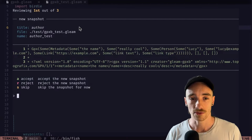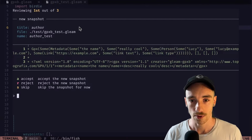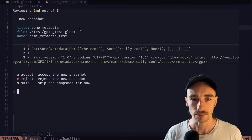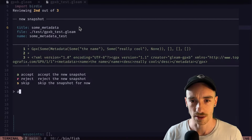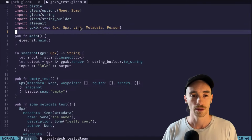Okay, accept new snapshot for author. Is that what I want? Metadata has a... No, I don't want that because that doesn't have the author information in it. This one is some metadata. Yes, I do want that. And this one does as well. Okay.